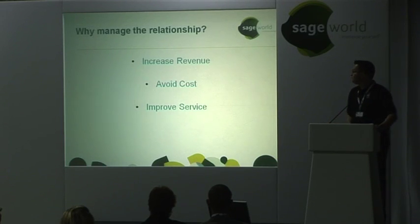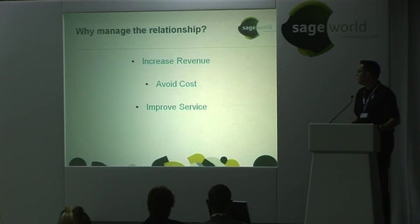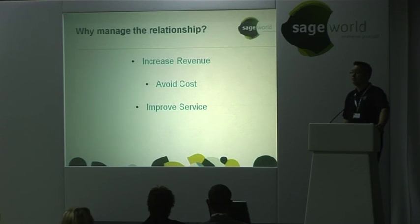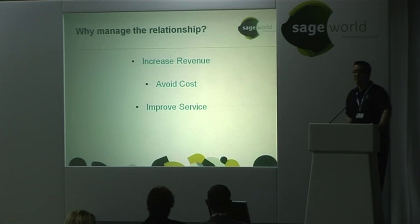So first of all, why manage our customer relationship? Three pretty good reasons. Help us increase the revenue, avoid cost, and improve the service. So if everything that we do around our customers enables us to do one of those things, then there's good benefit to the business from that. The third one is perhaps the most important from the customer perspective themselves, but actually the third one often feeds back into achieving the first or second points on there as well. So I don't think anyone would say that they don't want to achieve those three things, but let's have a little bit of a more detailed look at how we might go about doing that.